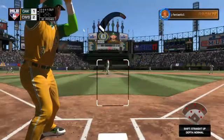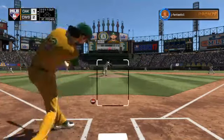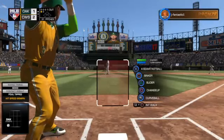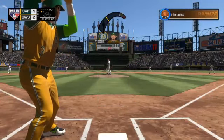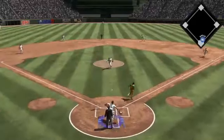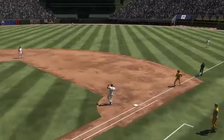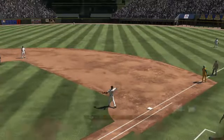Stepping in and ready for another shot, Brendan Rodgers. Ball chopped foul right at home plate, and it's 0-1. Bounced softly in front of the plate. Throw beats him by half a step. He almost beat that out.